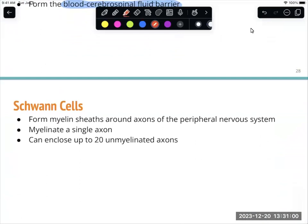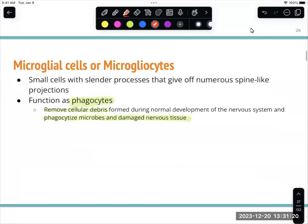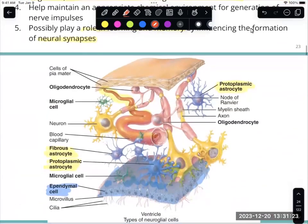Now we're into the peripheral nervous system, these Schwann cells. These Schwann cells make the myelin sheath for those axons in the peripheral nervous system. The difference, come up here to my picture. Here is an oligodendrocyte. You can see on this pink oligodendrocyte how it has many of these little foot-like processes that are going out and forming this myelin sheath. This is in the central nervous system. So this one cell creates several of these pieces of myelination.